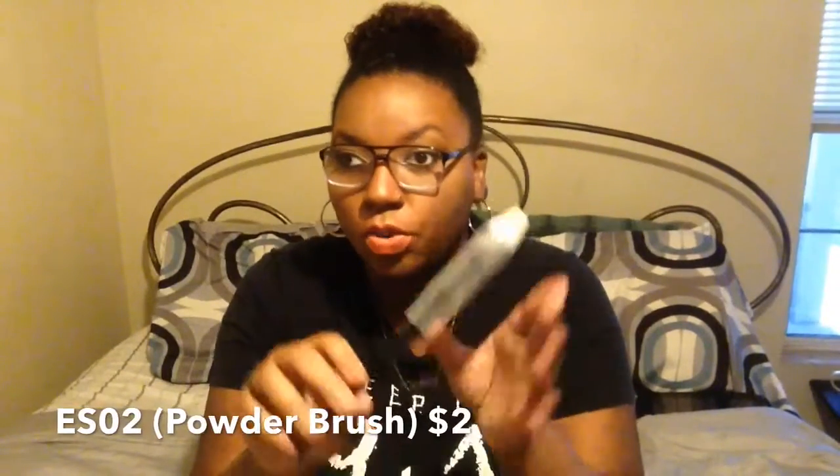Next one is ESO2. Okay, this one feels more like a powder brush to me. I would probably use this for powder. And then another one. This is the ESO1. This feels more like a foundation type of brush.